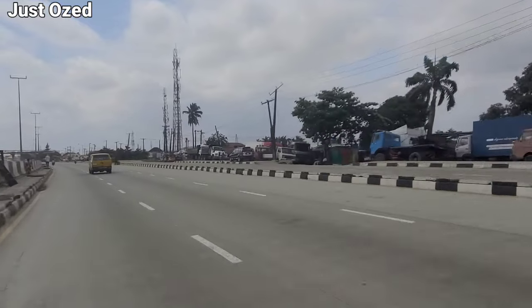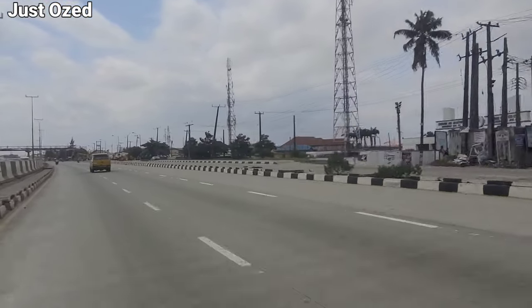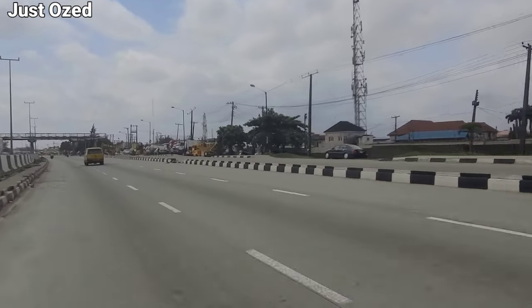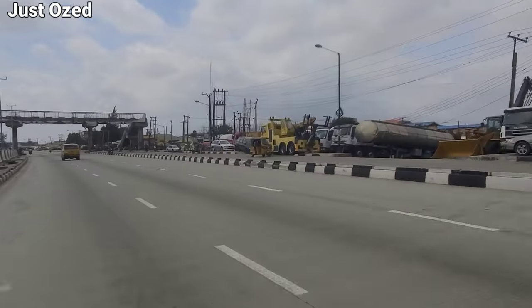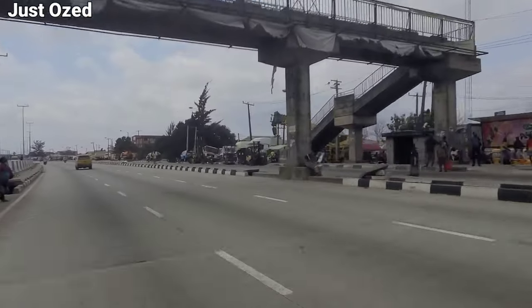This is Apapa Oworonshoki Express connecting Apapa to Oworonshoki. This is what it currently looks like from Apapa down to Oworonshoki. It's fully completed. I've shown you from Cele down to Oshodi what that part looks like. I've shown you from Mautu to Apapa what it looks like.